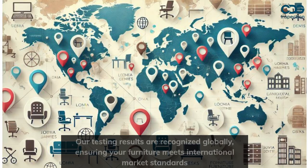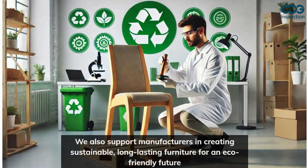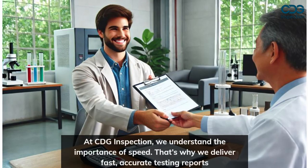Our testing results are recognized globally, ensuring your furniture meets international market standards. We also support manufacturers in creating sustainable, long-lasting furniture for an eco-friendly future. At CDG Inspection, we understand the importance of speed. That's why we deliver fast, accurate testing reports.